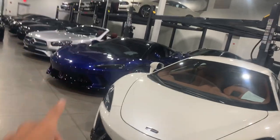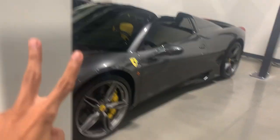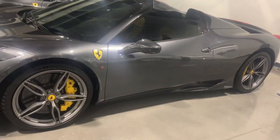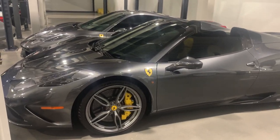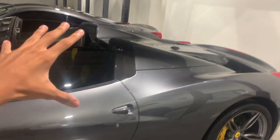Okay, I think this is the first time I've ever seen a McLaren GT2, but here we have a 570S Coupe right here, and then here we have two 458 Speciales. So we have a Coupe, and then we have an Aperta right here. The Aperta is far more rare than the Coupe version. I literally haven't seen a Speciale Aperta or even a Speciale in literally 2 years.